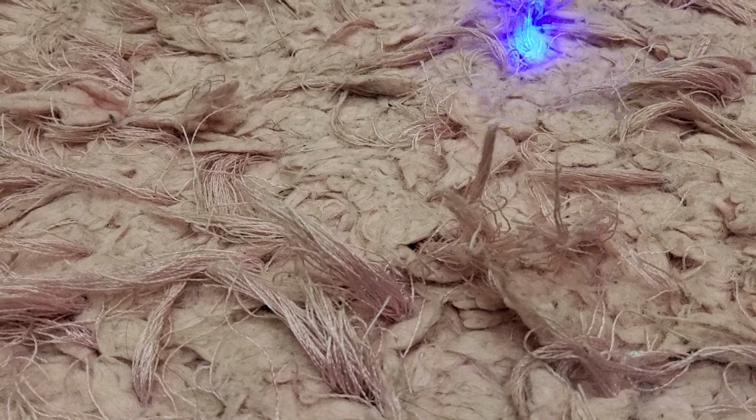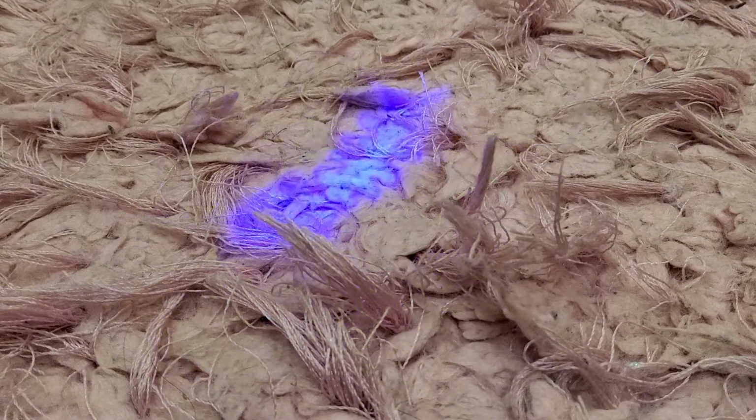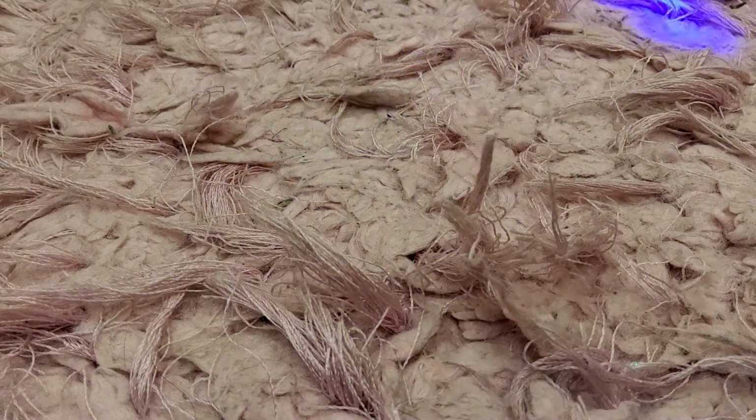Why is it not showing? Why is it just showing black? Come on, Snowflake. Get it. Okay, so I'm pointing this here. It's in the shape of a fishbone. So I'm pointing it here.